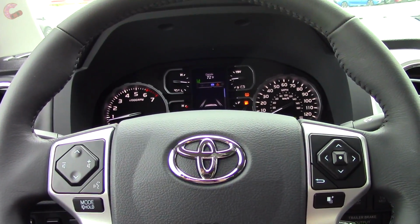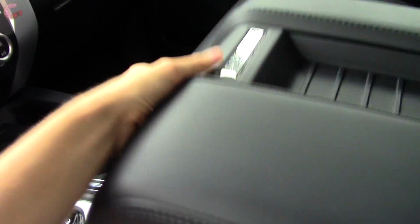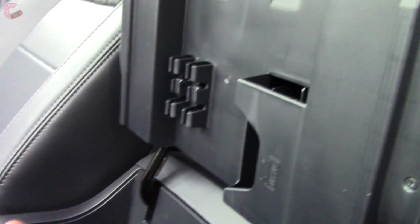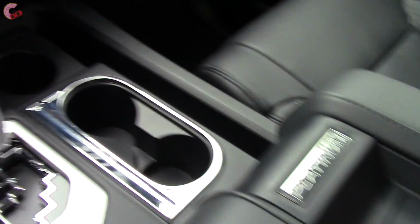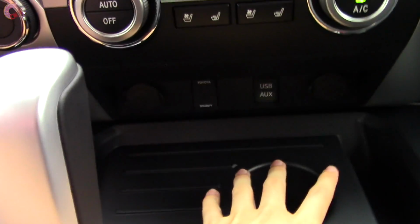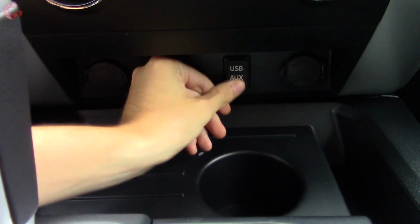Alright, so now let's go ahead and talk about the storage, which is huge as expected. So starting out in your center console here, it is really wide and really deep, and you do have felt lining at the bottom. Additionally, you've got a 12-volt outlet, and then you've got some areas here to stick some pens. On top of that, you do have a place to stick your phone. And then you've got 3 cup holders, which lead up to 2 more 12-volt outlets, a USB port, and an aux jack.